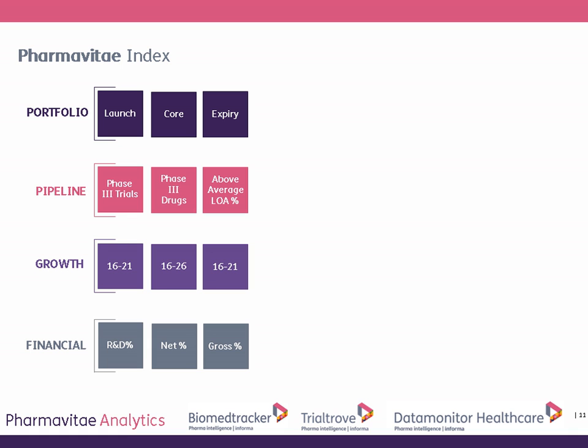So just to give you a brief overview of what we've done to create the index, each metric has been collected and normalized to produce a rating out of 5, and this is an equal weighting against the other companies. So again, in terms of pipeline, we're really looking at this objective data. So looking at phase 3 trials, phase 3 drugs, looking at the proportion of drugs which have an above average likelihood of approval from our analysts in MedTracker. And again, to support that, we're looking at the financials. So R&D intensity. Is R&D spend being translated into their launch portfolio, or is that being translated in terms of efficiency and productivity? So that's something we've looked at, something we've created.